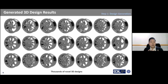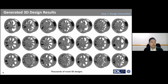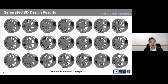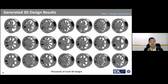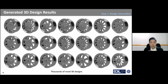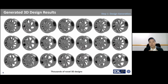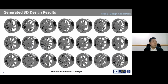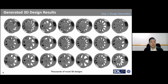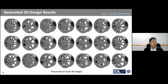After filtering, thousands of new 3D designs were obtained at the design generation stage. These designs are generated by using AI without human help. When we apply AI into our automotive industry, the biggest problem is that there is no useful data. So I think how to generate data using domain knowledge is the most important problem in the industrial AI research.